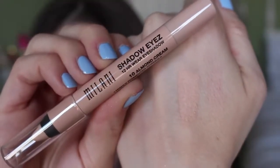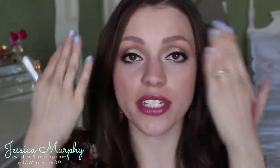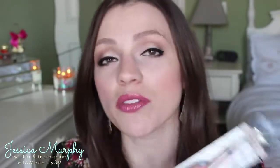Another Milani product I bought is their Shadow Eyes, in Almond Cream, and it's one of their matte colors. Again, same idea as the primer of theirs, I would use this as a primer as well, just color on my lid and rub it in with my fingers, to have kind of a MAC Painterly, a matte cream colored base for me. Obviously, if you're much darker skinned, this would not work the same way for you. It did look like they had some other deeper brown colors, but I don't know that they were matte, so I don't know if it would work the same. But I am excited to give this one a try because I've heard really good things.